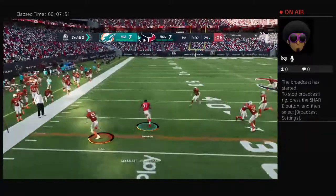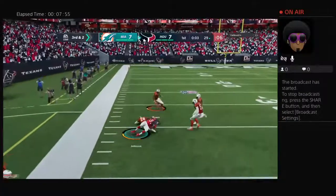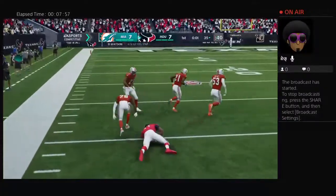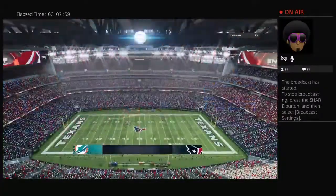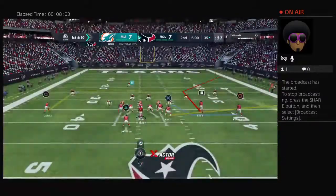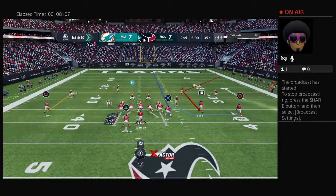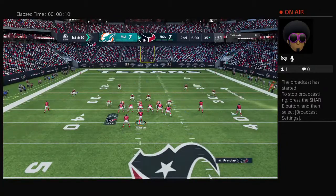Third and 2, Watson. This is Johnson. He's got it. And he's going to get this down to the 35-yard line. That's a great pickup there, 35 yards, and obviously the first down to go along with it. So that changes things a bit. Here's a 1st and 10 all the way down at the 35.